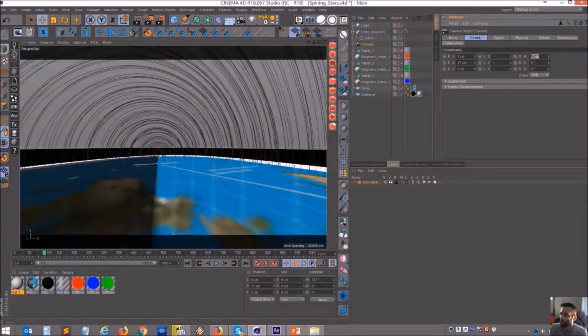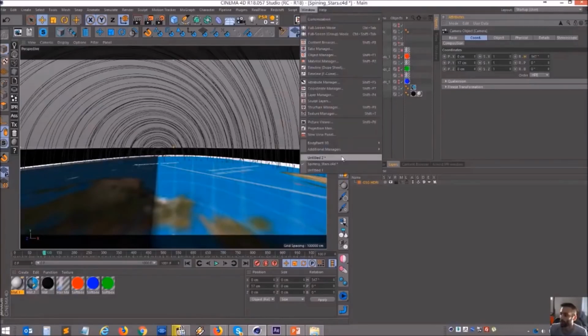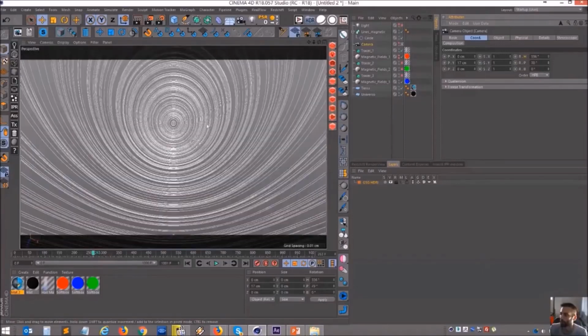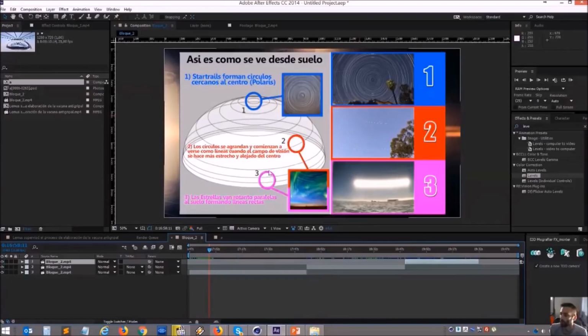It's whatever you're looking at far away in the horizon. When you are, for example, more in the north, in the center, you're going to have this kind of view, where you look, for example, at Polaris. And if you are looking closer to the south, you're going to see this kind of behavior.